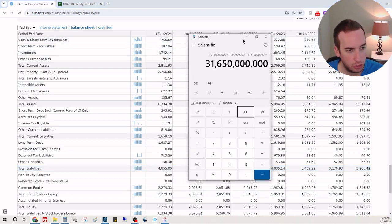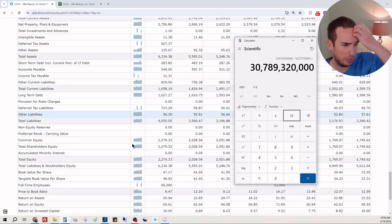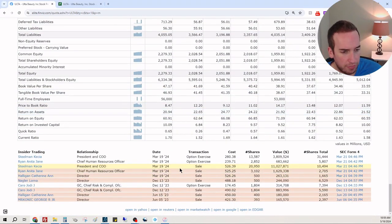Cash, back to our calculation. They have a plus 766,590,000 in cash. Total debt, not that much. That's not a lot of debt. 1,627,270,000. That's actually really good. No red flags here, honestly.